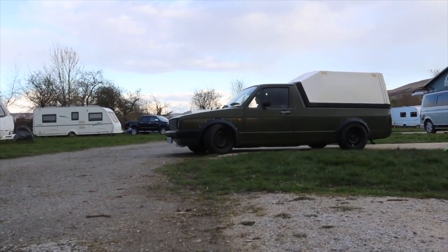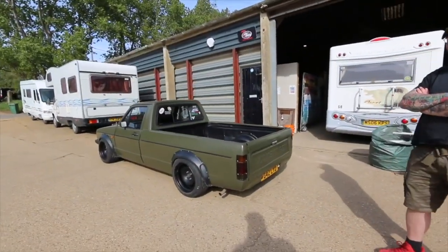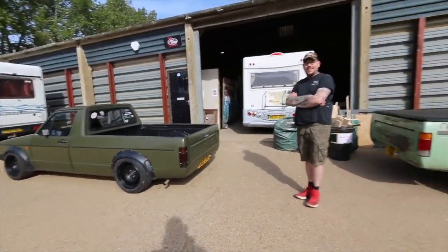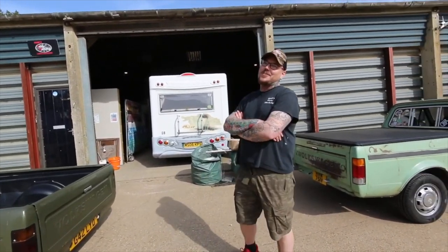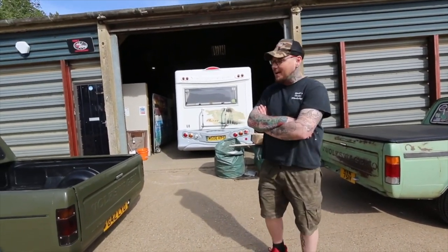Gotcha. This looks really pretty. Tell me about the suspension. Is that a rear axle flip? It is a rear axle flip. If I call it the lack of suspension, that'd be the best way to put it. It is an axle flip.